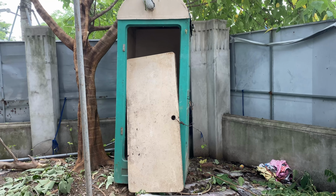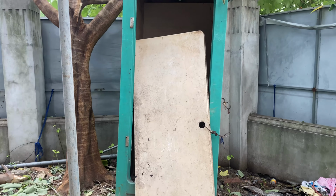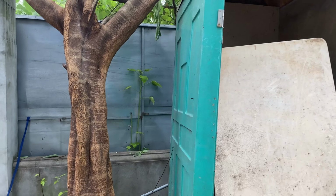I don't think the outhouse is staying. That is not in the plans. Doesn't fit our brand. No.